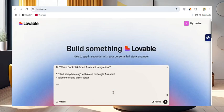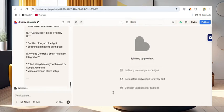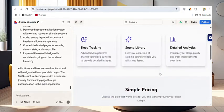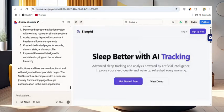Let us build our AI SaaS with Lovable. So click here. Lovable.dev started to build our AI SaaS. Let's wait, it is taking a moment. Wow, we got our AI SaaS, our sleep AI. Yes, you see that we have built our AI SaaS. Lovable.dev started and built it. This is our landing page, and this is our AI SaaS that we built.